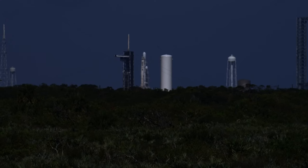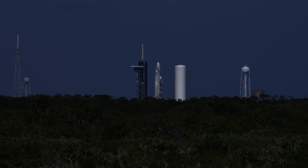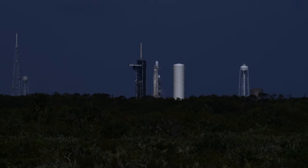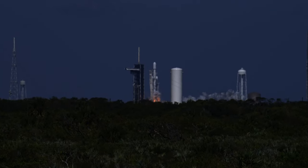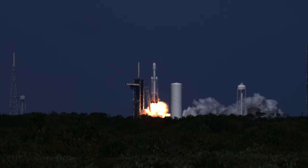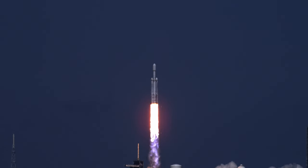Ten. 9, 8, 7, 6, 5, 4, 3, 2, 1. Ignition. And liftoff. Liftoff for Falcon Heavy with Europa Clipper, unveiling the mysteries of an enormous ocean lurking beneath the icy crust of Jupiter's moon, Europa.